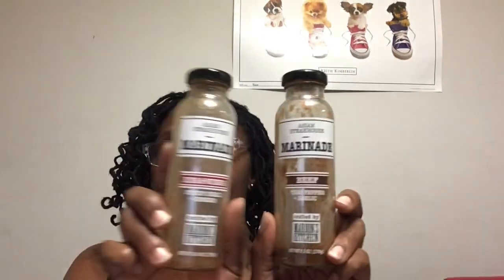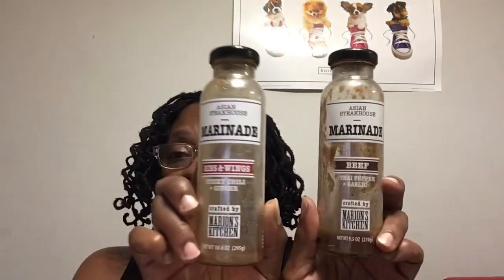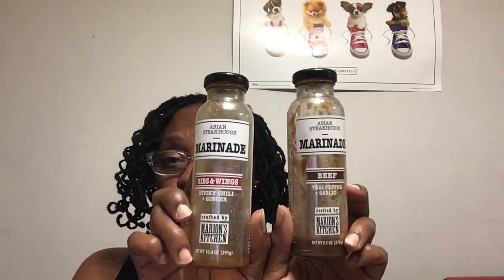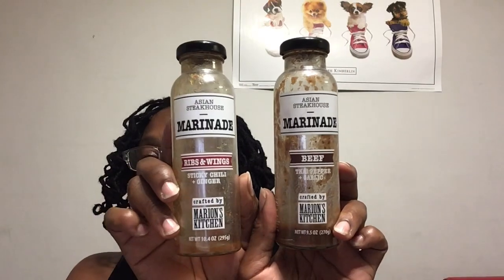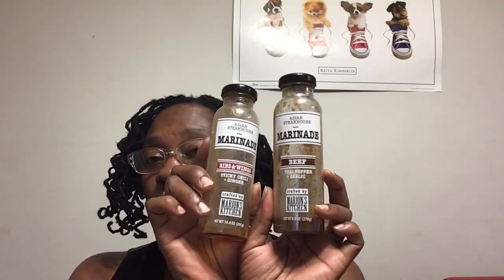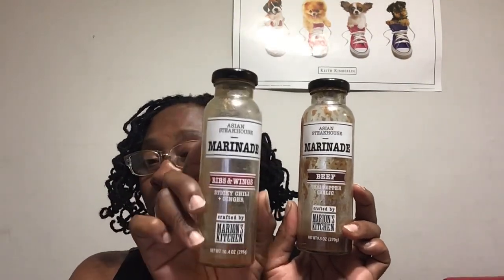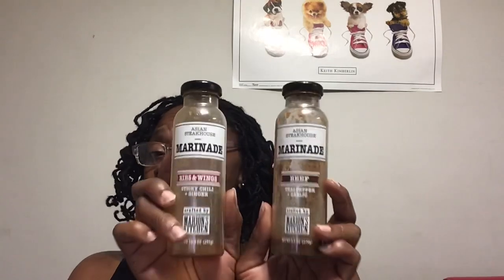So the Asian Steakhouse Marinades, this is the ribs and wings, and this was the beef. This beef is a Thai pepper garlic. The ribs and wings one was a sticky chili ginger. And they both are, this is 9.5 ounces, and this one was 10.4. It's crafted by Marion's Kitchen, and let me tell you, this was on steak. This one I put on baby back ribs, and they were excellent. I really like this marinade.